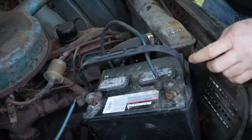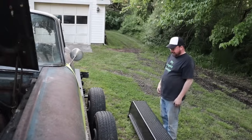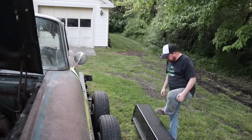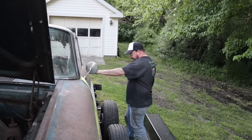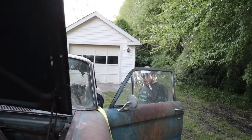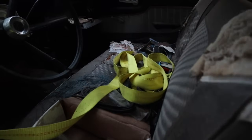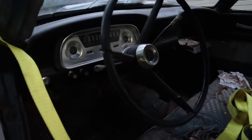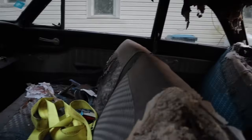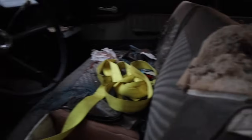Alright, nothing immediately burst into flames. That's moving in the right direction. I forgot that this has removable fenders. Makes it so you can open the door. Wow, that's a big hole. Well, the interior is all here. It's a little ratty. I'll make that a lot ratty. But it does technically exist.